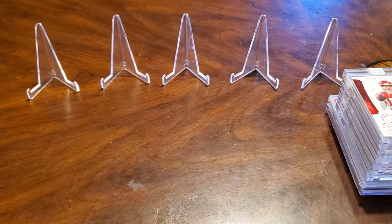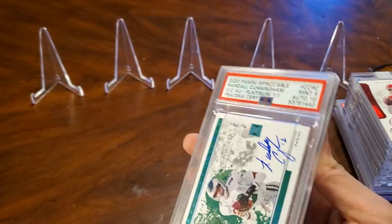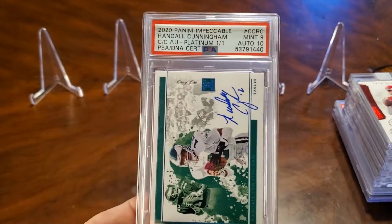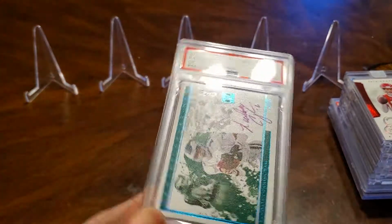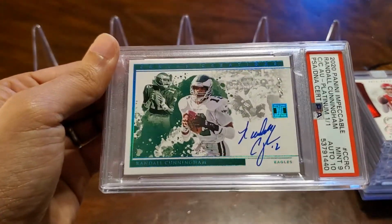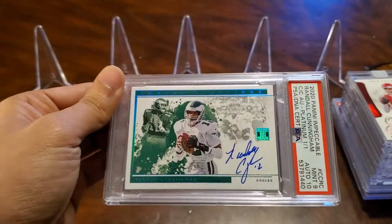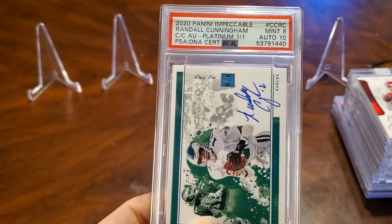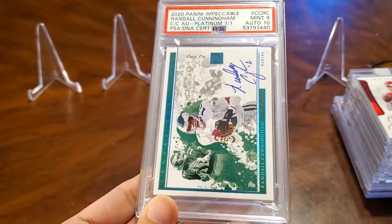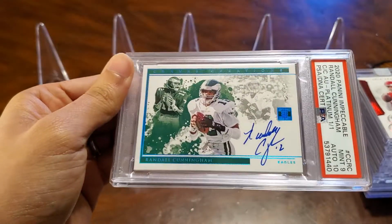Next up is a nice 101 2020 Impeccable, Randall Cunningham himself. Beast, legend, Eagles legend. Mint 9, 10 on the auto, on card. Just a pretty card for the birds.